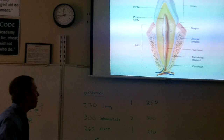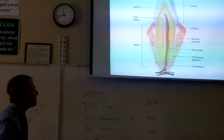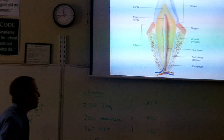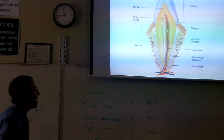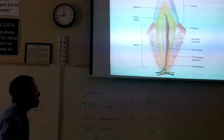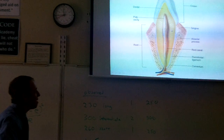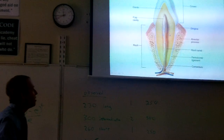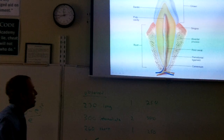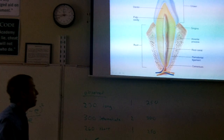If the bacteria eat all the way into the middle here, it'll hurt real bad because there's a bunch of nerves in there. Once they've eaten that way, there's a big hole where the bacteria have eaten away, and the doctor calls that a cavity. A cavity is a big hole or a space. You have to go in there and clean out the area of all the bacteria. You spray a bunch of bacteria killer on them, and then you fill the hole in with a filling, is what they call it.